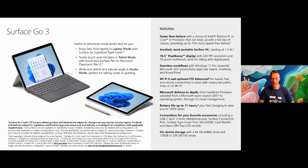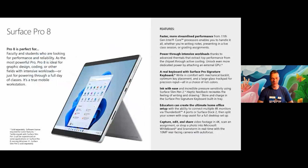The other option, and here you see a picture that does not have the keyboard included because of course it's optional, is the Surface Pro. This device is something that we really see going to teachers. It has the opportunity to be connected to a dock, so it can support a full keyboard setup, of course a choice of pen, and it runs a powerful i5 or i7 11th generation processor that will be able to serve as a full workstation for whoever needs that.